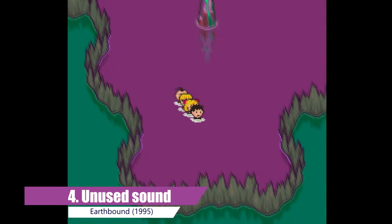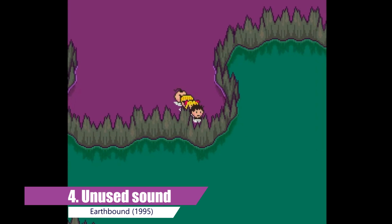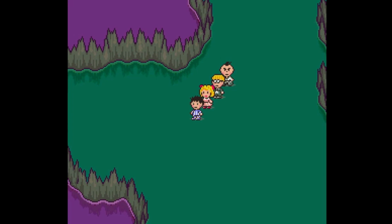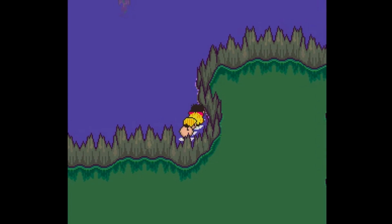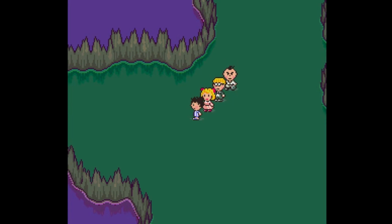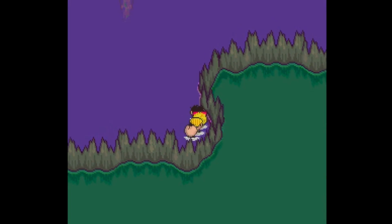Number 4. The unique sound effect in Magicant for Earthbound. There was actually a ton of interesting facts found for that episode, but probably the most fitting for a website like the Cutting Room Floor is an unused sound effect used in Magicant. If you walk on these tiles in particular, which the player has no access to at any point in the game, you can actually hear a completely different sound effect than what's used in any other part of the game.